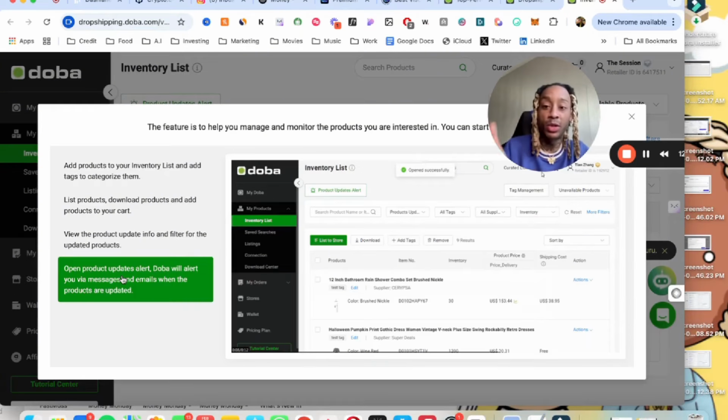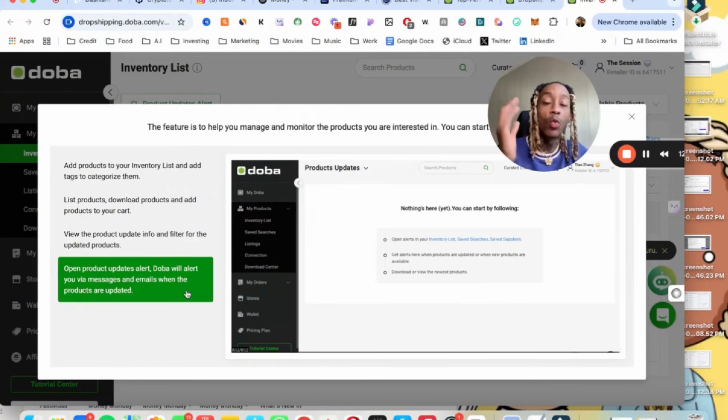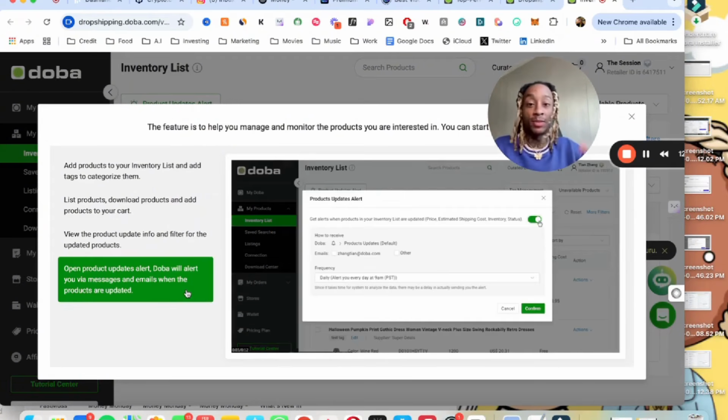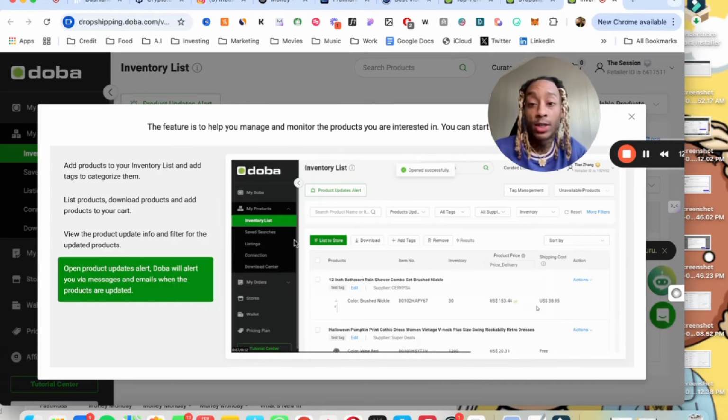Doba themselves has put an alert that will send you a notification via messages and email whenever your product is updated, bro. You hear me? I hope y'all listening to what I'm saying. This is all in one spot. This is just one click, by the way.